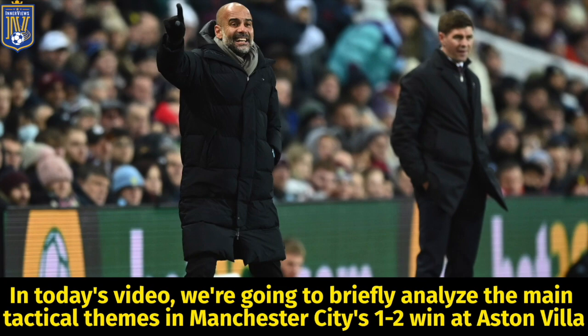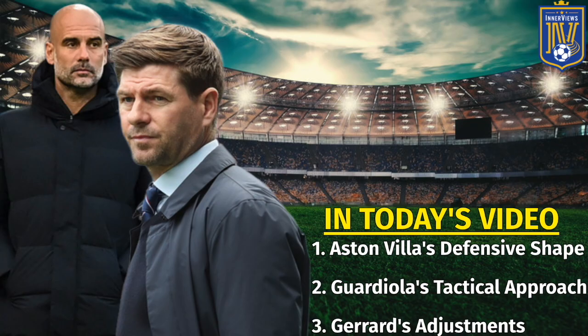In today's video, we're going to briefly analyze the main tactical themes in Man City's 2-1 win at Aston Villa. First we're going to focus on Aston Villa's defensive shape, then we'll shift to Guardiola's tactical approach, and then lastly we'll focus on Gerrard's second half adjustment and how Guardiola's side were able to create openings.